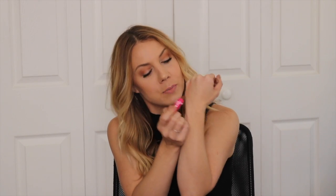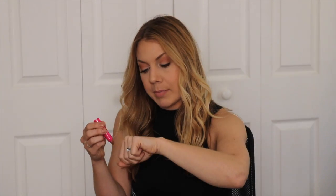Next thing I'm pulling out would be Model & Company Contour Stick. Ooh, let's open this. Let's see. There you go. Let's swatch this for you. Right here is the other swatch I did. I'm gonna put it right next to it. It is a cream. It looks like it's a cream contour. My Model Company, I'll have to do a video on that. I actually like contouring with creams. They blend really nice and they stay all day.